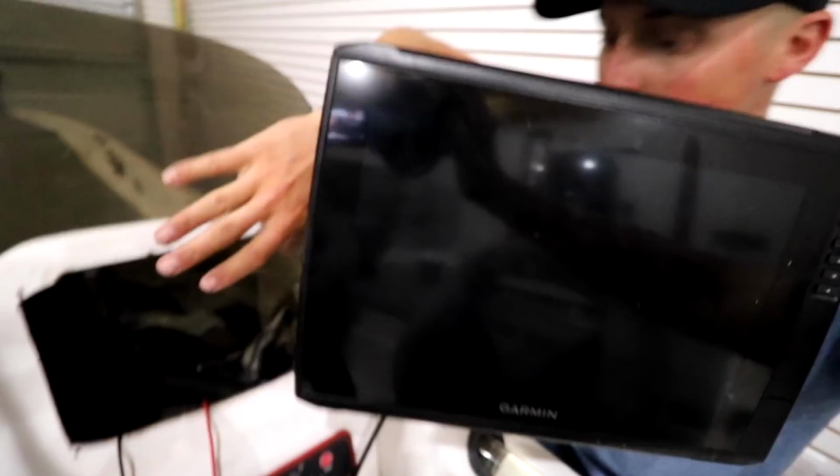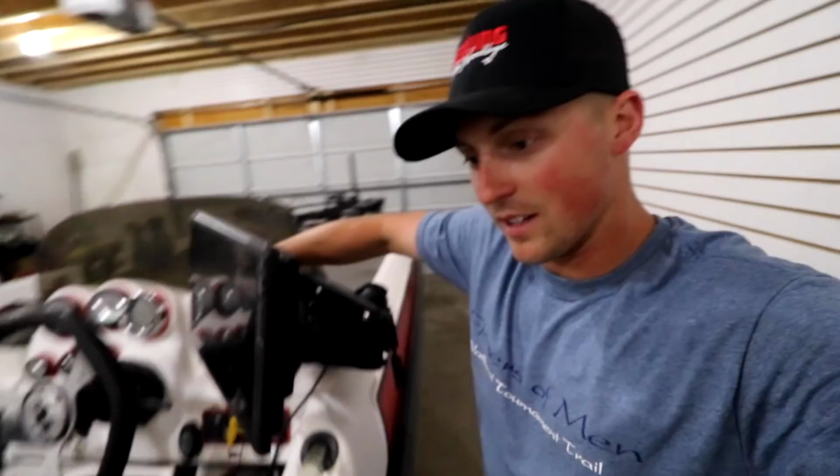But we want the console here hooked up. So I got a RAM mount installed. There was like a little 7-inch unit right here and some sort of makeshift plate. So I'm going to have a plate made to cover that, or I might put a stereo in or something right there. We got our wires going in there, so I'll have to cut out a little hole. And it's going to be a good little setup.